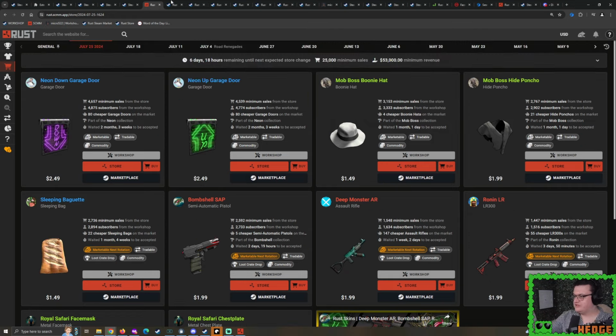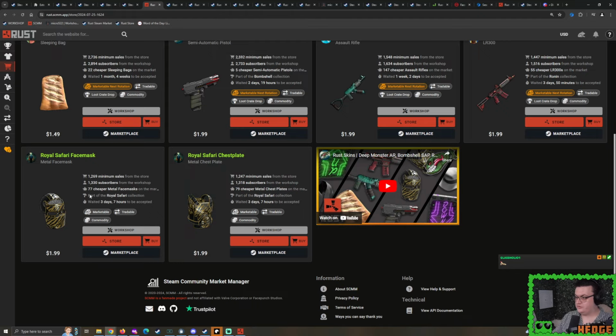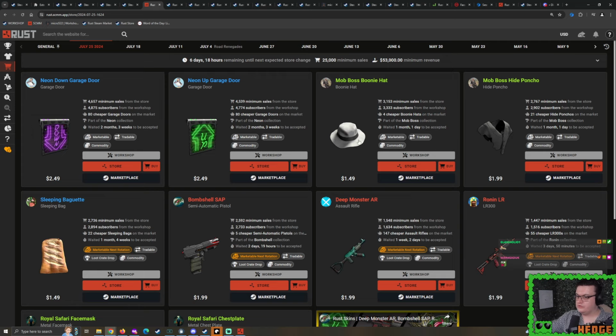And evidently, with this being the final Rust Door of July, okay, it's here. And nothing wrong with that. Two very interesting weapon skins. And look, Royal Safari Tier 3 was the one that got selected. So, it'll be a lovely little talk to go through all of these skins. But let's get started with the likes of Neon Garage Doors.